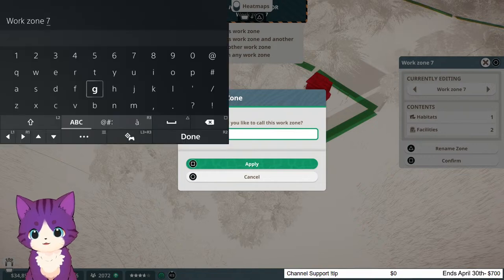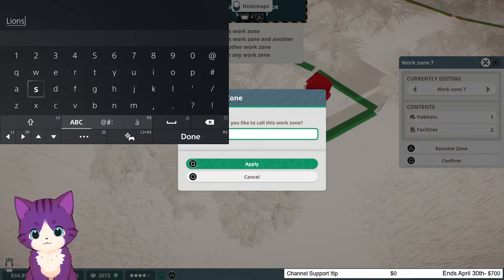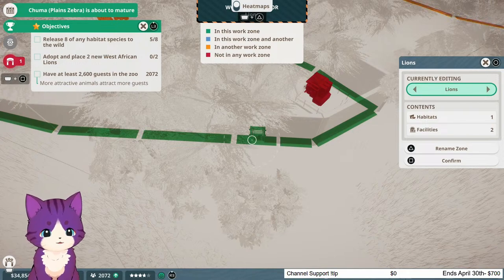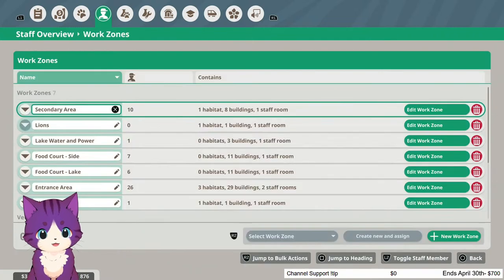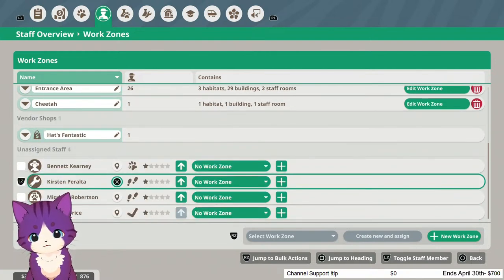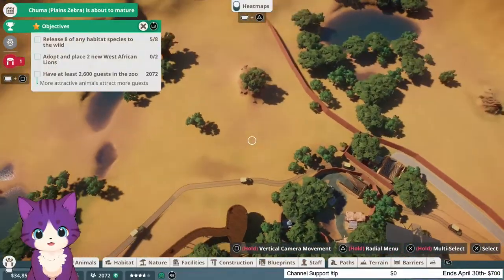Rename lions. We're almost ready, chat, for the lions. We've got a male at the minute. I need to get some more. But I would have completely missed that. I remembered doing it. I mean, I probably could have done an invisible wall if I wanted to, but I changed my mind. Okay, so that sets the lions when that's ready.